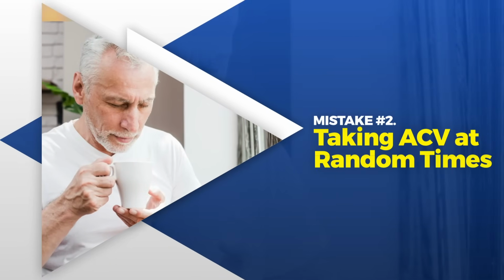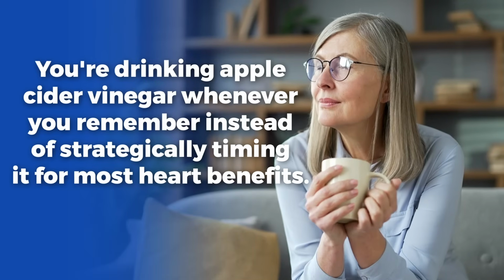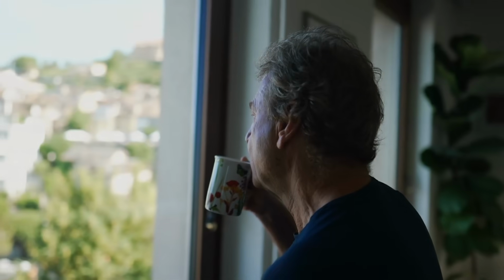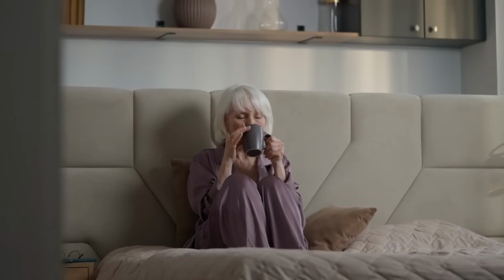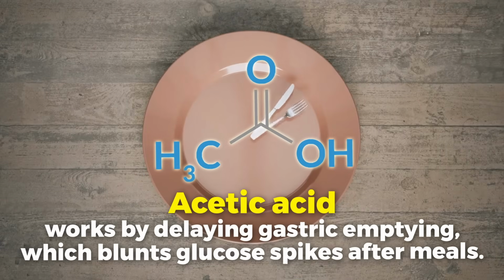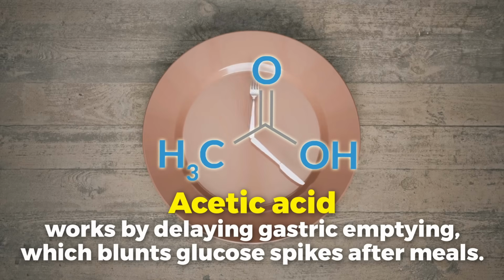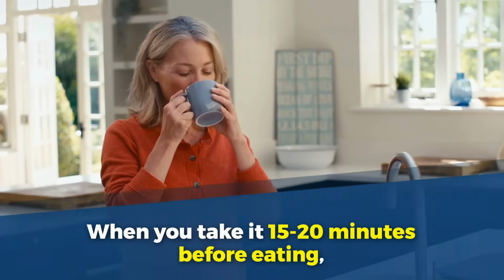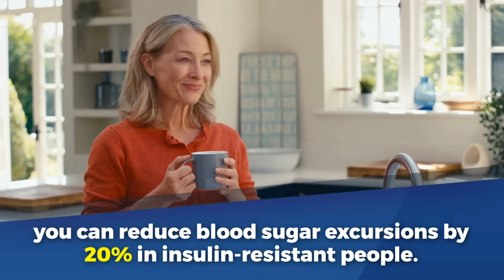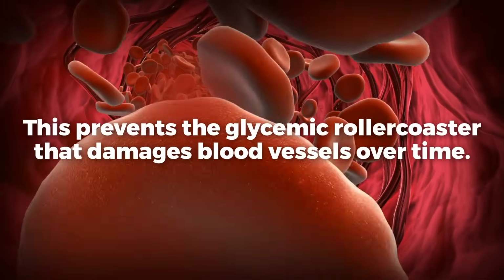This involves timing that could make or break your results. You're drinking apple cider vinegar whenever you remember instead of strategically timing it for most heart benefits. Your neighbor might chug it with breakfast, your coworker takes it before bed, and you're doing it whenever it's convenient. Timing matters because acetic acid works by delaying gastric emptying, which blunts glucose spikes after meals. When you take it 15 to 20 minutes before eating, you can reduce blood sugar excursions by 20% in insulin-resistant people. This prevents the glycemic rollercoaster that damages blood vessels over time.